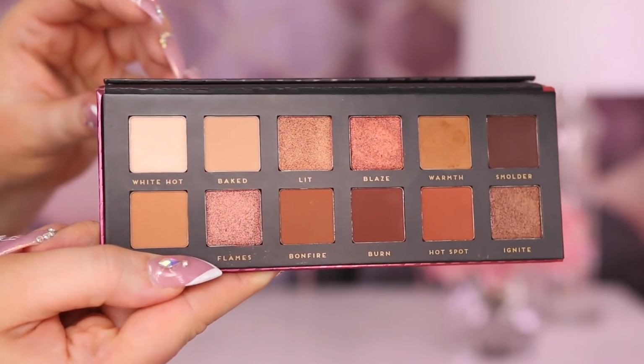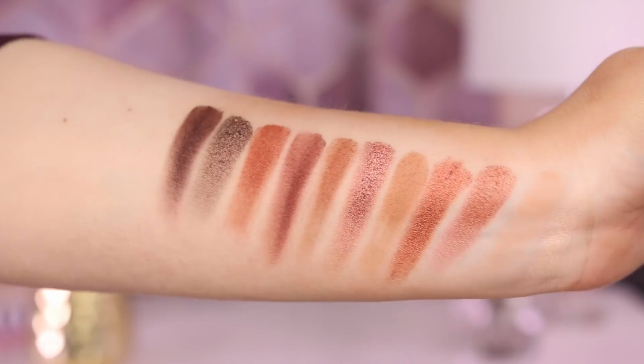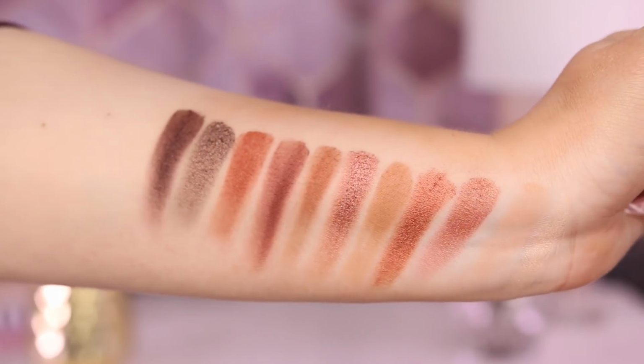Okay, so now I have an Urban Decay Naked Heat palette dupe. This is the Bad Habit Inferno palette, and it's got all those beautiful warm, rusty, fiery shades that the Naked Heat had. This is $12. I have not dipped into this. This looks like a beautiful everyday palette with a little bit of that red undertone.